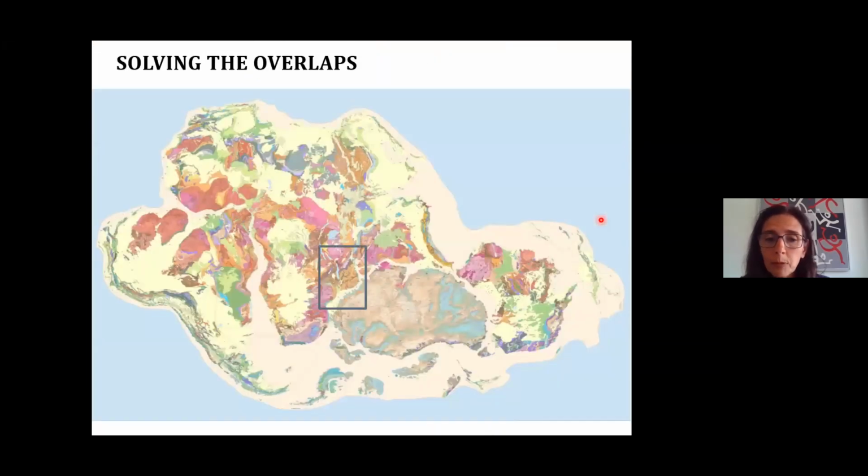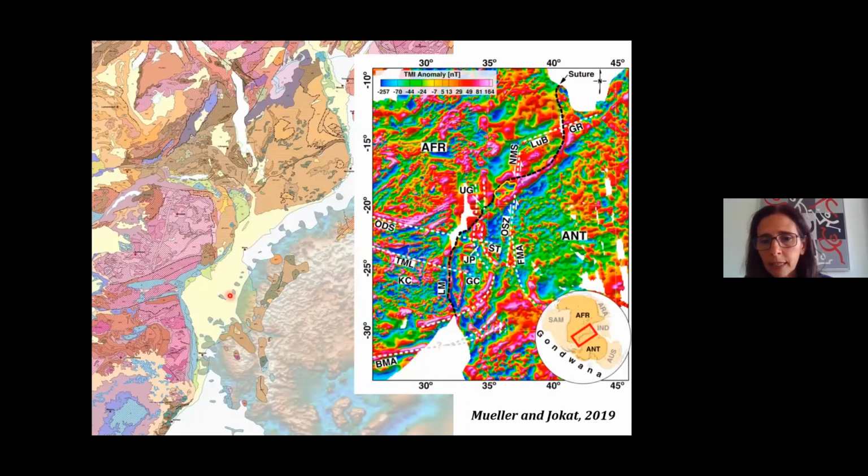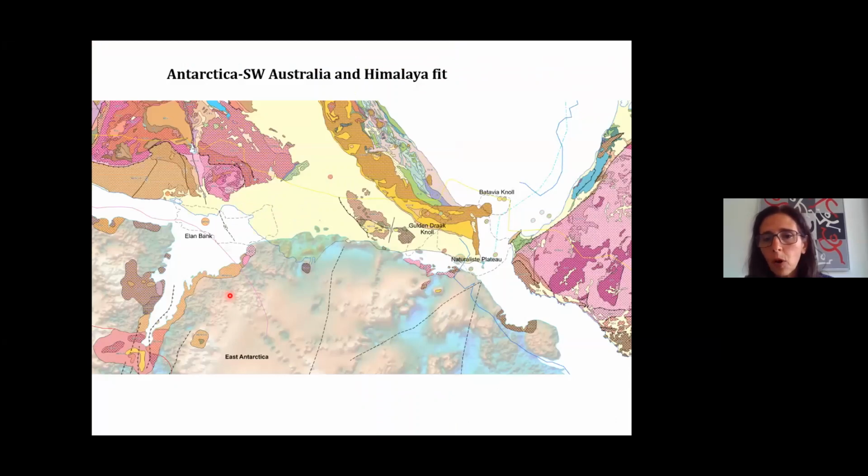And some overlaps, very few. These overlaps in Mozambique is the one that we have considered that part of this would be oceanic crust that we have now in the continent. And of course, we have overlaps in the Himalaya part, and this is what's going to be too hard for us. So what we do in the map, we show the drills, we show basically the plateaus, and people can do this with the data later.